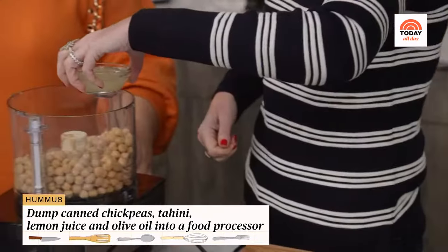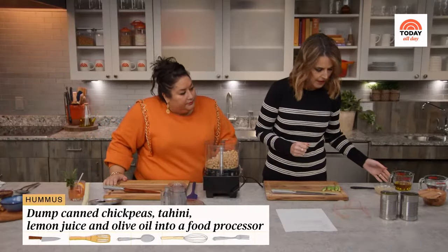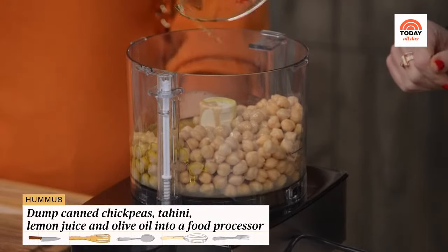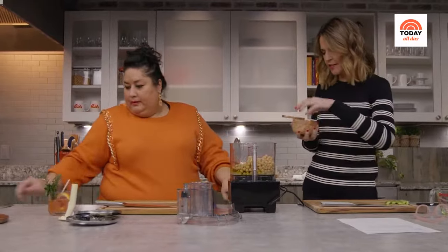And then we have our lemon juice. 1/4 cup lemon juice. Right. Okay, pro tip. Olive oil. 1/2 cup olive oil. Okay, you can put that in there. Perfect. And then you have salt. Kosher salt.